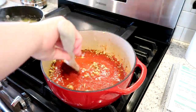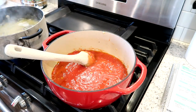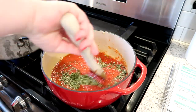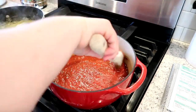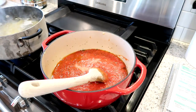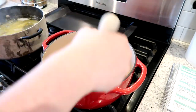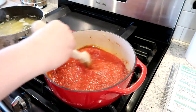Go ahead and add the 2 cans of crushed tomatoes. These are 28-ounce cans. I added some salt, some dried basil, some dried parsley, and about a tablespoon of sugar. The original recipe did not call for sugar, but I would definitely recommend putting it in there. Anytime I make a tomato-based sauce, I always just add a little bit of sugar because I just think it cuts down on the acidity of the tomatoes and just makes the tomatoes taste even sweeter. So that would be my recommendation if you're going to do anything to modify this particular recipe.